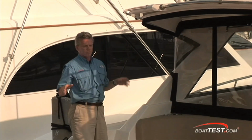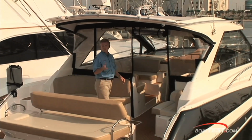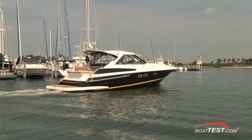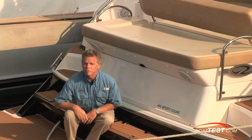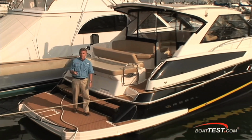With so many options available on this boat, Regal has come up with a personalization plan that lets you pick and choose the options you want, and that means you can have this beautiful 44-foot sport cruiser, fully equipped with IPS for less than $500,000. The Regal 44 Sport Coupe brings performance cruising to you at a cost that's hard to beat, but don't take my word for it, you need to find out for yourself.